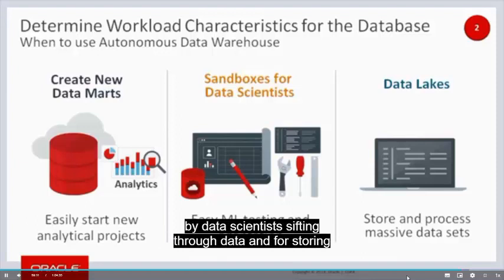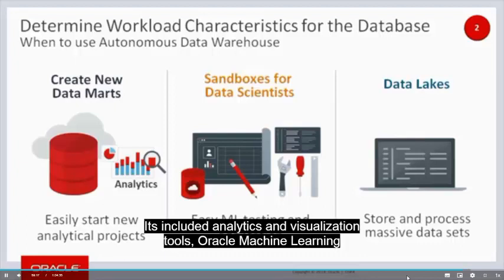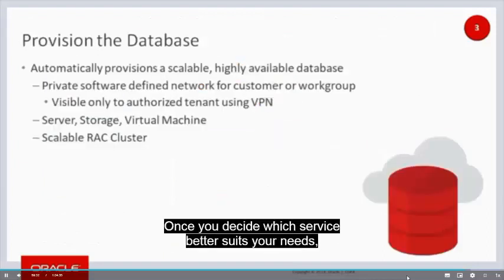It is a good environment for sandbox experimentation by data scientists sifting through data, and for storing large amounts of data in data lakes. Its included analytics and visualization tools, Oracle Machine Learning and Oracle Data Visualization Desktop, provide an end-to-end environment for application development, data analysis, and fast, flexible database services.